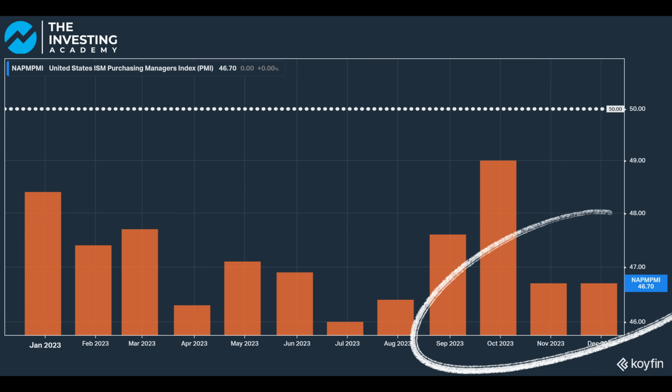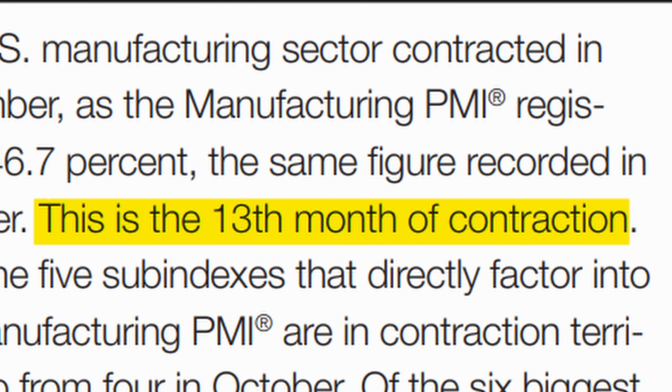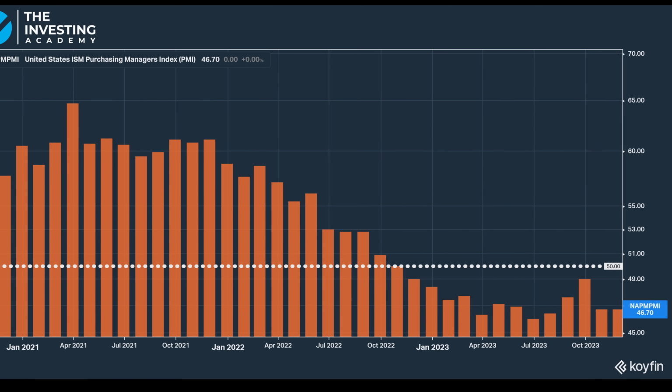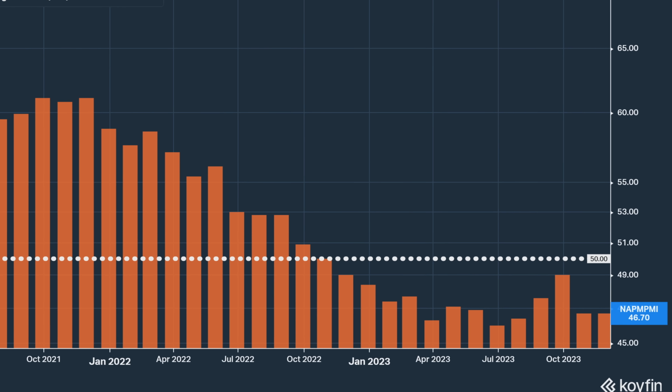We can see that on this chart here. In their commentary, they say this is the 13th month of contraction. And on a longer term chart here, we can see how that slipped back late last year. That has been contracting ever since. So for a little bit of context, I want to look back, and I did this last video as well. I think I want to look back to the early 2000s. And this is just to sort of help get some perspective here.